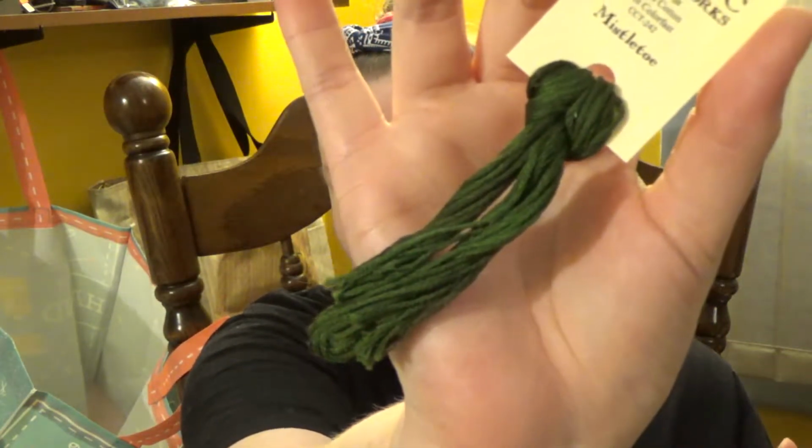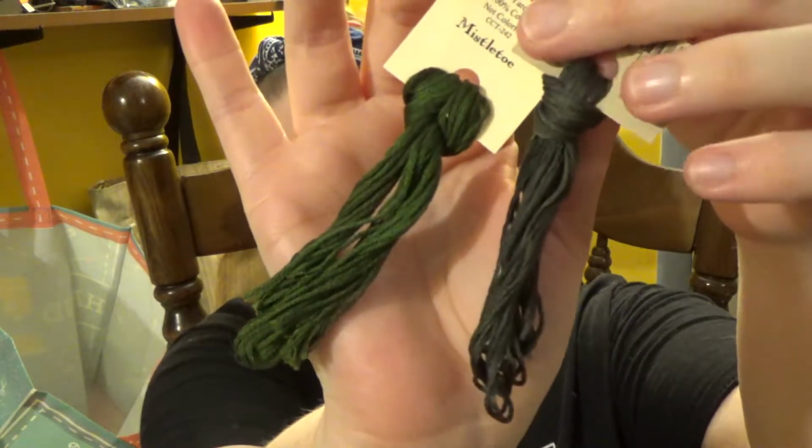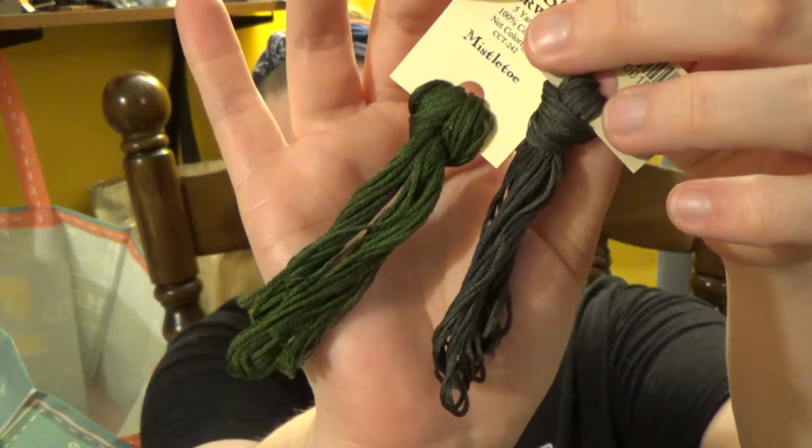I thought would be a good one. There's also Classic Colorworks Mistletoe. So these were what I was thinking for a replacement substitute. And I got home, I was looking at the chart and the picture, and I was looking at the floss, and I'm like, no, I don't know. What if one of these is just a mistake? You know, I get worried about that.